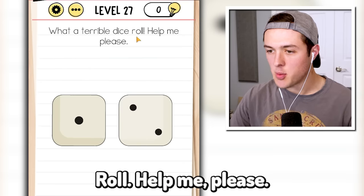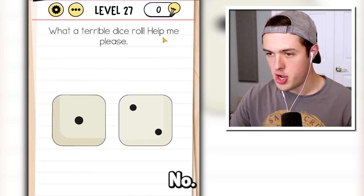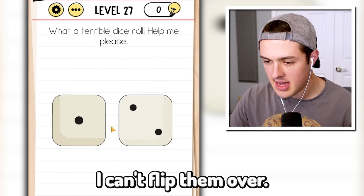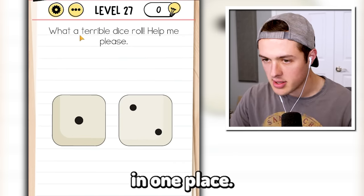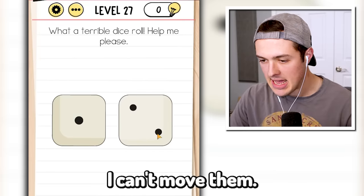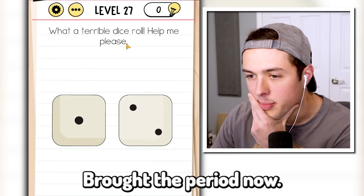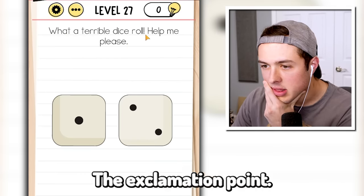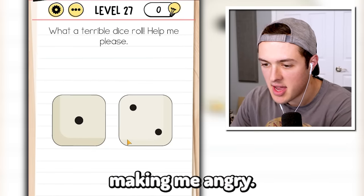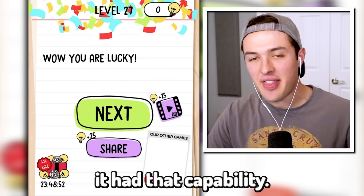What a terrible dice roll. Help me, please. Okay. Can I just re-roll? No. Interesting. What do I do? I can't flip them over. They're stuck in one place. Please help me. How do I re-roll them? I can't move them. They're kind of stuck, actually. So wait, hold on. This is hurting my brain. What about the period? No. What about the exclamation point? No. What about roll? No. Ah, this is making me angry. I don't know what to do. Shake my phone? Oh, that's it. Yeah. I didn't know that it had that capability.